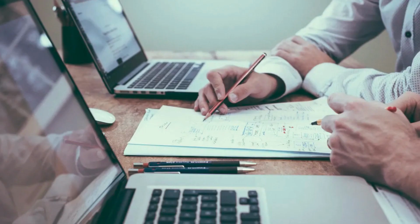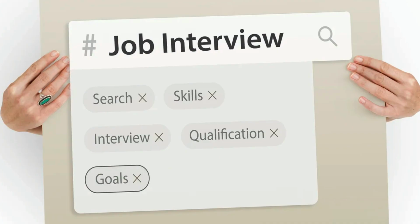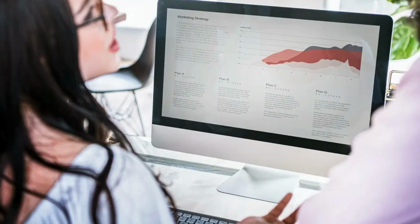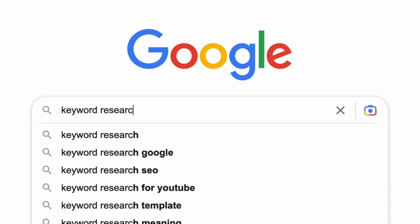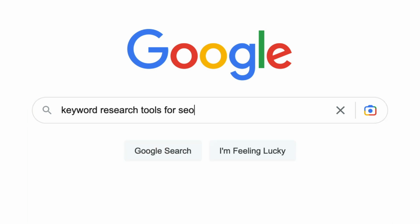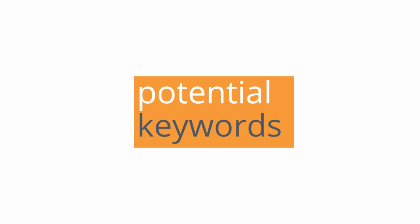So when you sit down to do some keyword research, there are 2 ways to go. One option is to come up with some topic ideas yourself and then do the keyword research for that topic. Another option is to research trending topics in your niche and by your competitors, and then do some research to see which keywords offer the greatest opportunity. Now, there are plenty of free online tools that you can use to do keyword research, so be sure to take advantage of them. You're going to want to create a list of potential keywords and make note of their competition ranking and search volume.